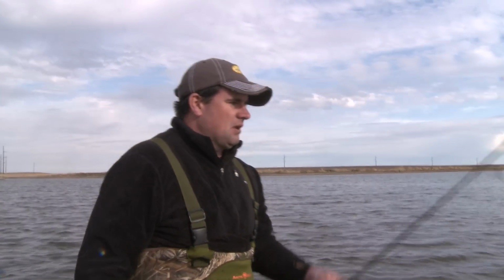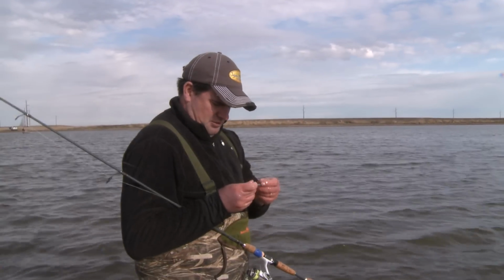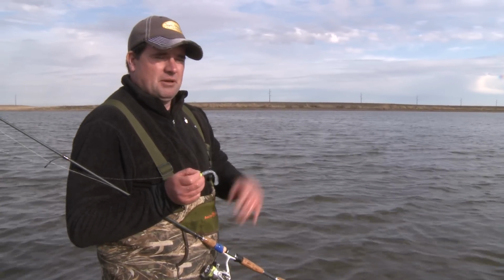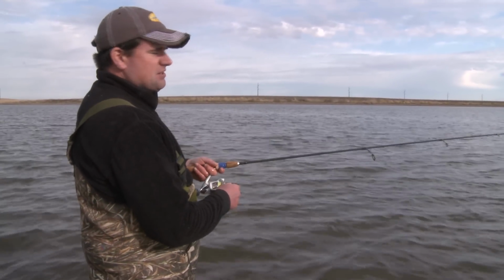That was cool. I love this. Never get tired of that. Just slow rolling these jigs along the bottom, maybe making sporadic bottom contact, but you're just swimming it oh so slow and getting that tail to kick. And these walleyes in the spring, they just love it.